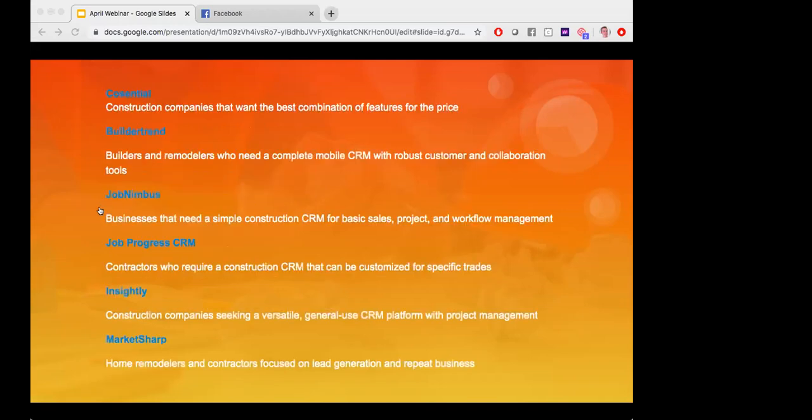Now, I've included a list of some of the more popular CRMs here. I don't have a particular recommendation, as every business runs a little bit differently and will have different priorities or values. So we really need to emphasize that a CRM is something that you should spend some time seriously looking at and examining.